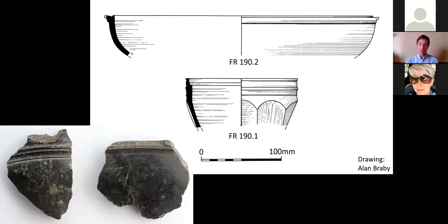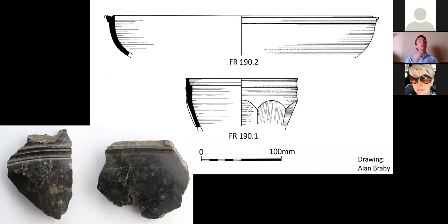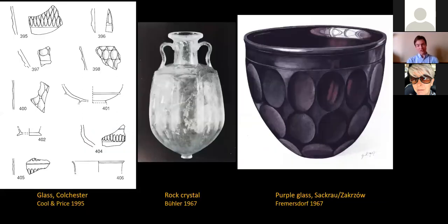The material remains to be clarified, but Kevin Hayber took a look at it from pictures, and he suspects it's Egyptian basalt. So another connection in to the far end of the Mediterranean. Parallels are hard to come by. But if you think of the arcading, we find that occasionally in hard stone vessels. Look at the rock crystal here on the center. We find it more often on glass.